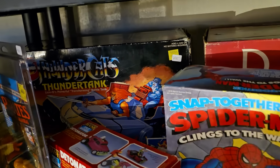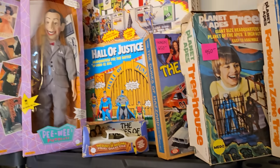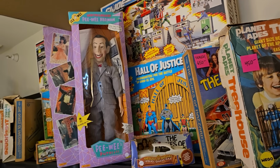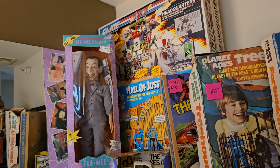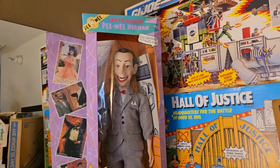There's a boxed thunder tank in there. And Hall of Justice. Oh my god. Oh, that Pee-wee is so good. I've never seen a tall one like that. Ventriloquist doing. Oh, it's amazing.